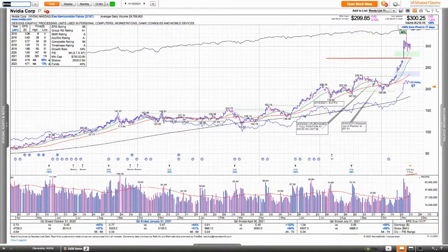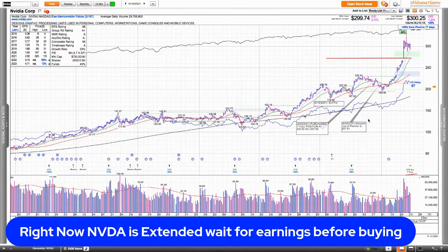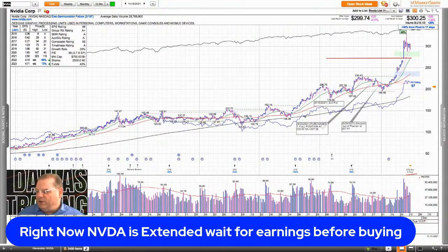So the thing about Nvidia is it's more difficult to buy it at this level. So right now, NVDA is extended. Wait for earnings before buying. I definitely think we can buy it, but we just have to be very careful about where we're buying it and how much and how large of a position that we're doing here. You need to wait for earnings.